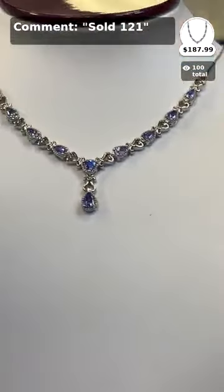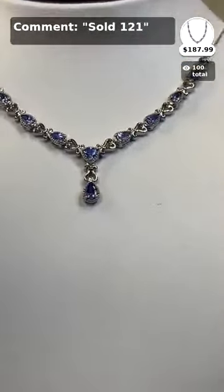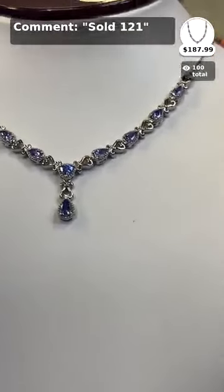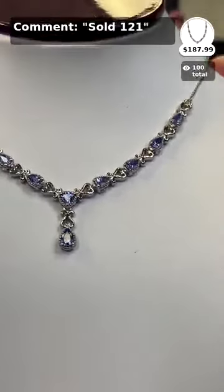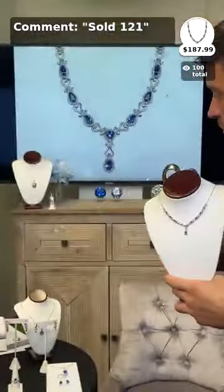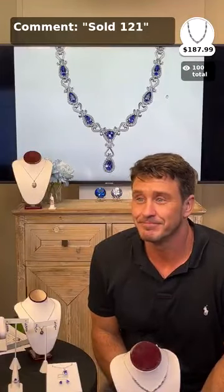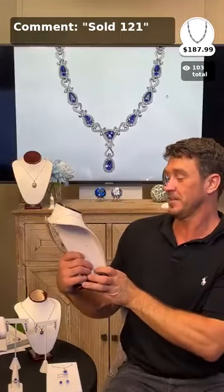Again, we're talking AAA quality here, ladies and gentlemen. That's in the top 5% of all the Tanzanite in the world. You're already dealing with something that's 1,000 times more rare than a diamond, and that's probably an understatement. So when we get up to AAA quality, you're talking about something truly spectacular and special and unique. And this is $187.99. The color is so fantastic.